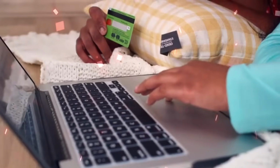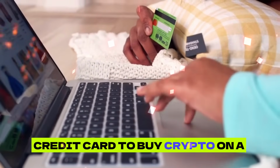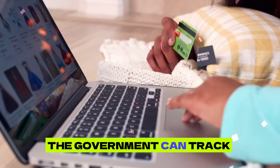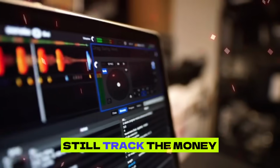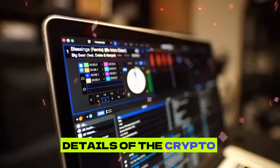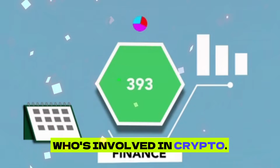Here's why. Card payments. If you use your Indian debit or credit card to buy crypto on a foreign exchange, your bank will know about it. The government can track these transactions through your bank statements. P2P transactions. If you use P2P on a foreign exchange, the government can still track the money coming into your bank account. They might not know the exact details of the crypto transaction, but they'll know you're receiving funds from someone who's involved in crypto.